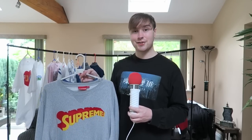The gray crew neck I was given for my birthday, and unfortunately, whoever wore it had a really thick neck. And I do not have a thick neck like them. So I need to probably take it to a tailor to get sorted, because as you can see, just comparing it, you can see the difference in the thickness.